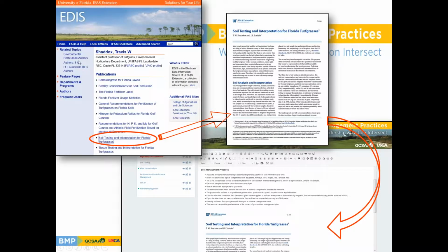One of the things we encourage you to do in this nutrient management section is to pull from your land-grant university. So this is at the University of Florida, Dr. Travis Shaddix. He was one of the key faculty members that worked on this tool. He's got a publication here on the University of Florida website, Soil Testing and Interpretation for Florida Turfgrasses. So here is the document that is online.